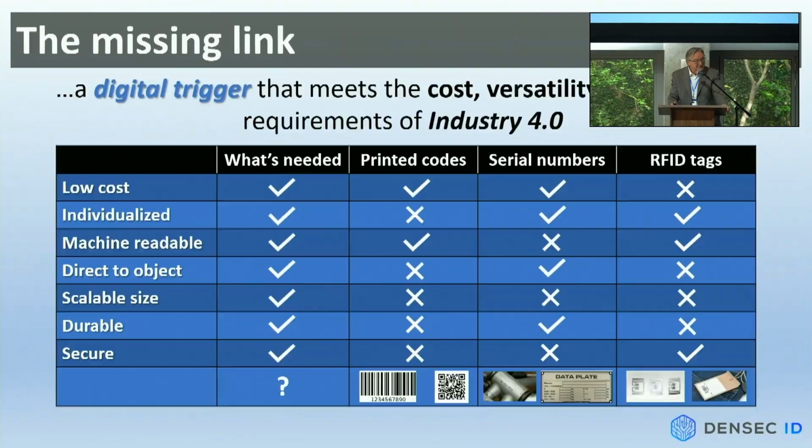We're Densec ID, we make fingerprints for things. So what if you could just look at an item and get information immediately on not only what, but who it is, where it came from, if it's genuine, and what to do with it. This superpower would revolutionize manufacturing, maintenance, and recycling.